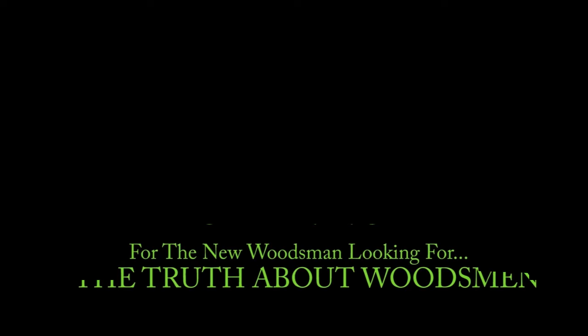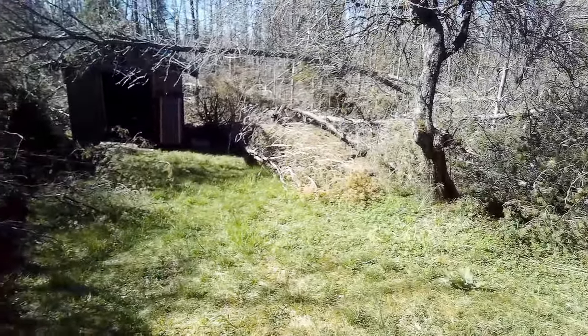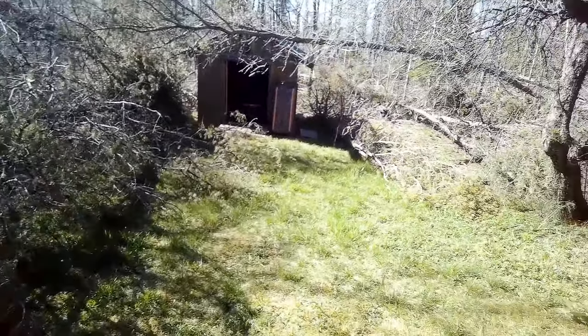I have got a boatload of work today. Free firewood absolutely everywhere. This is what's left over from the windstorm last January. This is a circle driveway. It's still full. Still full of trees, but at least I can use it.